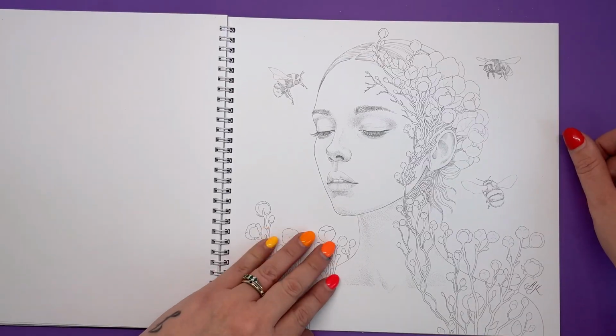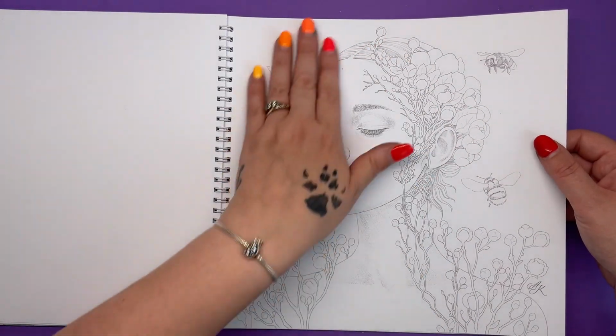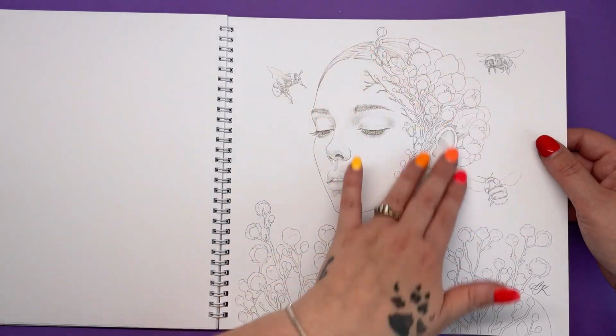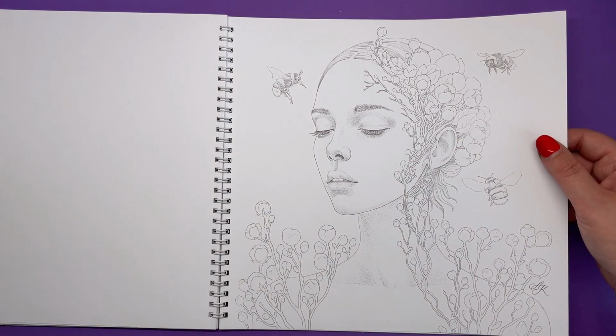This one, she has barely any hair. It's a very short cropped haircut, so there's not too much hair to colour on this one. And instead her hair is kind of being made up of these little posies, and of course she's got bees. So this is another one I was really excited about.